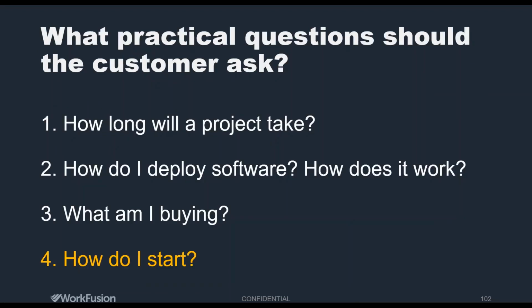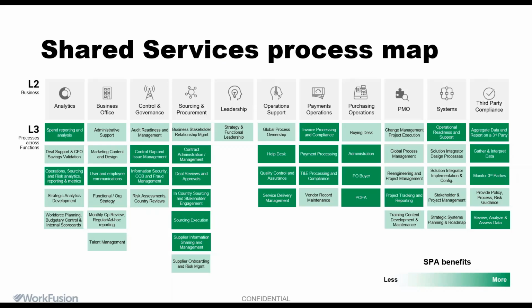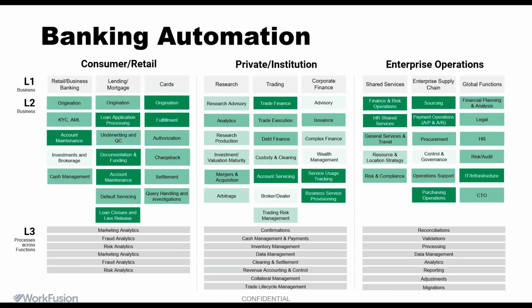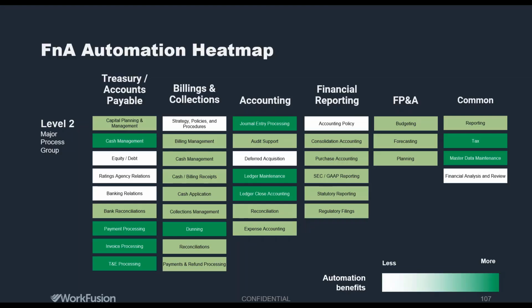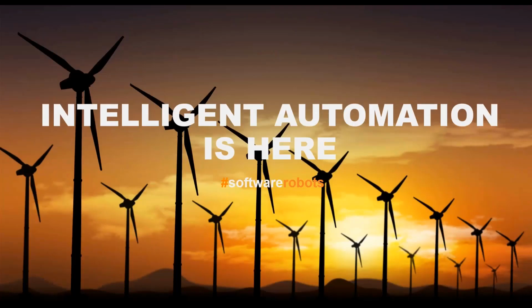And then the final piece is, how do I start? There's a maturity model that you can look through as a follow-up. There's also a handful of process maps. I usually don't talk through these. I'm just including them as reference, areas where automation plays a role and areas where maybe you can find some opportunities to start with, as well as a couple of quick case studies to pull those through.